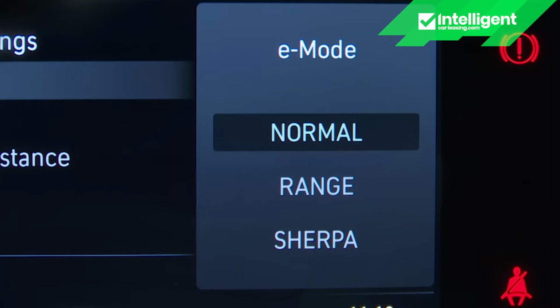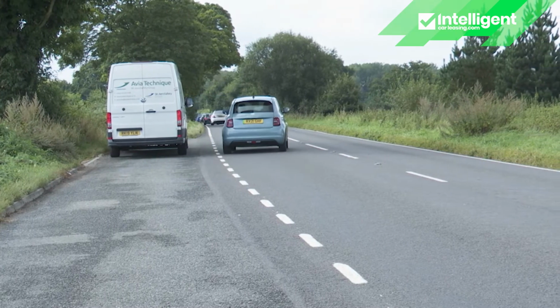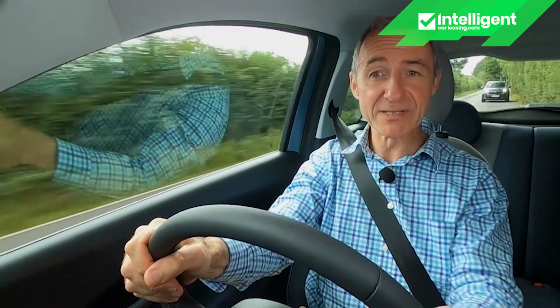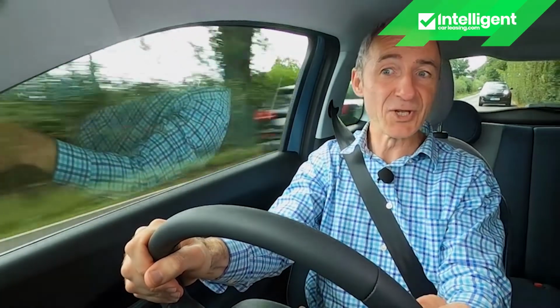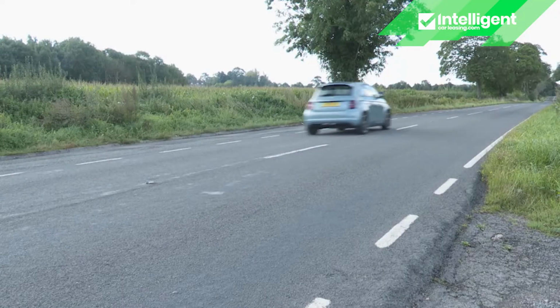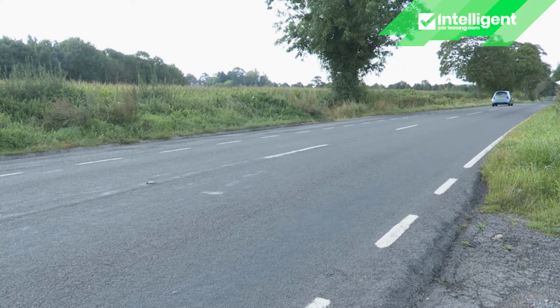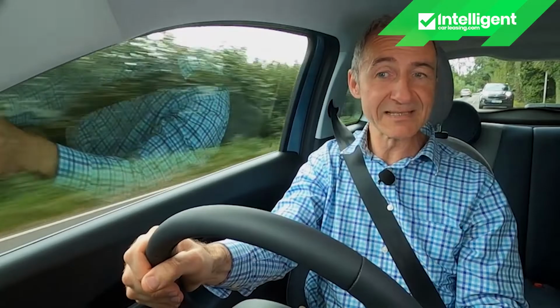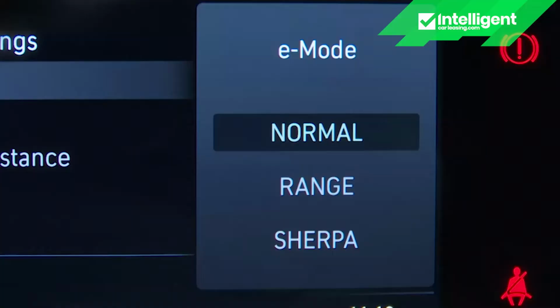The car always starts in its usual normal setting, which is the one you'll need if you're going to get anywhere close to replicating the quoted performance figures. Both battery variants take 3.1 seconds to get to 31 miles an hour, and this 42 kilowatt hour version crests 62 in 9 seconds on the way to a limited top speed of 93 miles an hour. For the 24 kilowatt hour model, the stats are 9.5 seconds and 84 miles an hour.